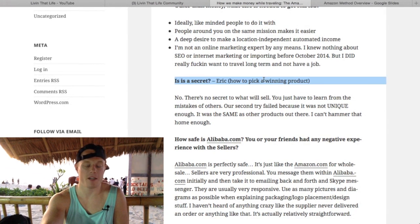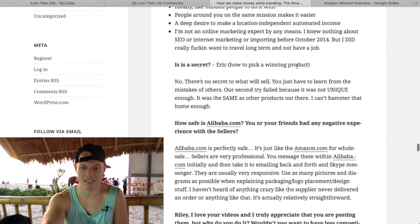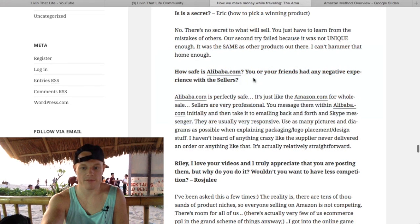And then Eric says recently, is it a secret? Is there a secret to picking a winning product? No, just make it different. Make sure it's not the same as someone else. How safe is Alibaba? It's safe.